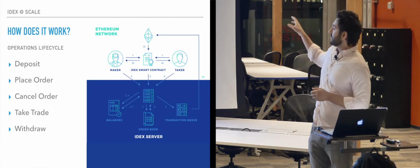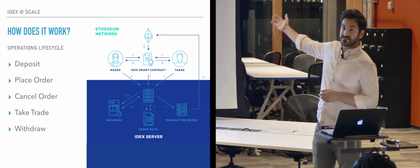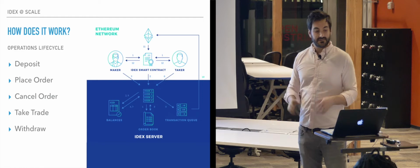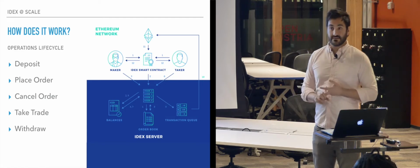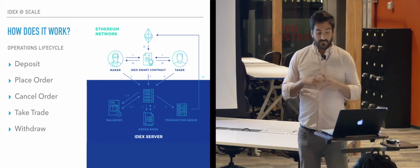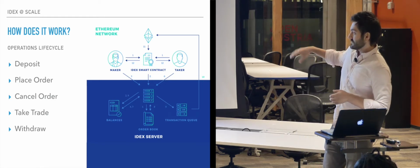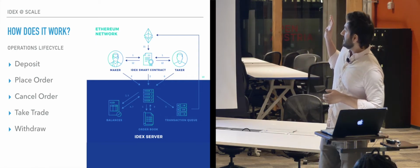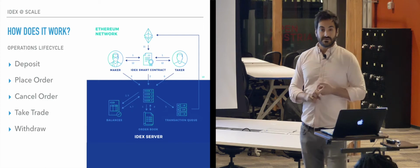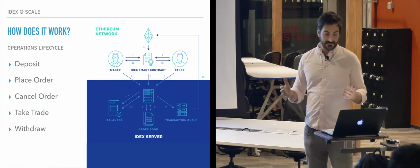There are two fundamental components. So we have our on-chain components, which are the pieces up here, which essentially are just a smart contract. The smart contract handles things like custodying funds, handling deposits and withdrawals, validating trades, and so forth. The off-chain components, which are run in normal AWS-style software, do things like manage the order book, validate trades, dispatch settlements to the blockchain, and so forth and so on.